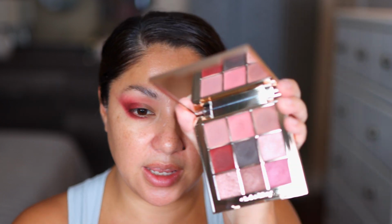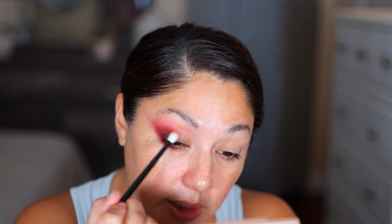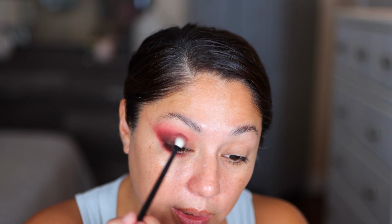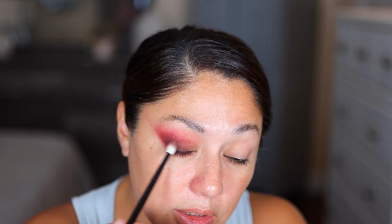Now going back to the BK Beauty 211 brush, I'm going to take the darker shade and I'm going to really pack it on the lash line, and taking the clean brush that we had, I'm just going to blend it into the other shades. I'm going a third of the way, I'm not going all the way in. Very interesting, pigmented, beautiful formula to work with, because this is really taking no time to blend it into the other shades and just work with it.